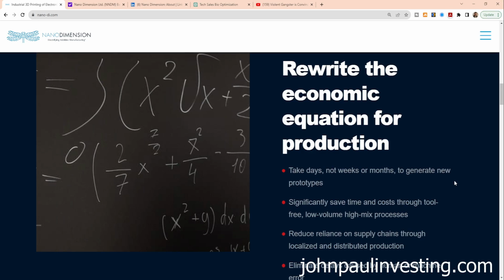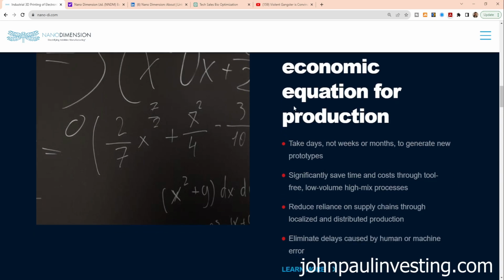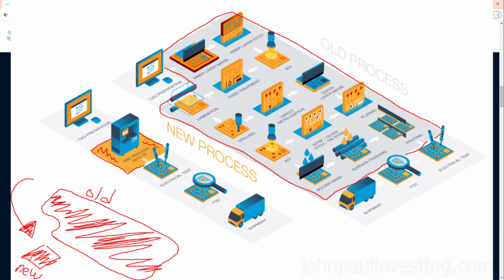With this potentially being a paradigm shift in the way prototypes for electronics are made, they are able to rewrite the economic equation for production. So it's only taking you days, not weeks or months, to generate a brand new prototype. You'll significantly save time and cost throughout the process with tool-free, low volume and high mix processes. You will reduce the reliance on supply chains through localized and distributed production. So you're not having to rely on third parties to get your prototype to life. And you're eliminating delays caused by human or machine error.